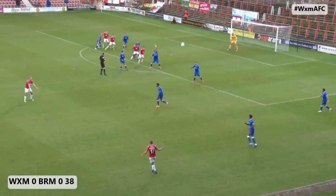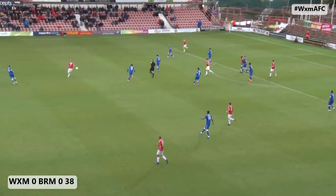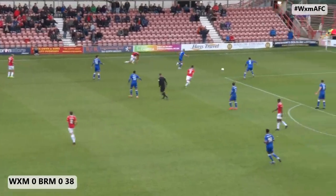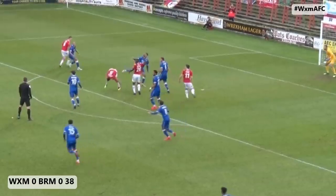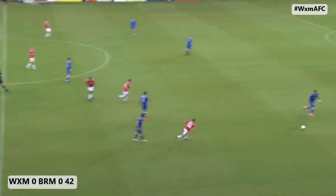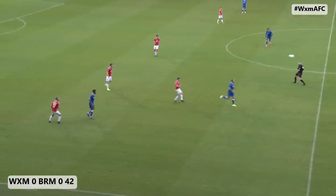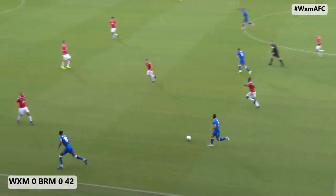Horsfield. In comes the cross. Jennings looked like a push on him in the box. Tollett slips at the vital moment. Akil Wright tried to get it forward for Rutherford. Ended up at Grant, but Bromley in the end in possession. Couldn't flick it towards Rutherford.